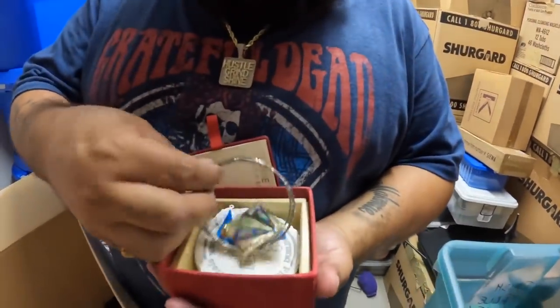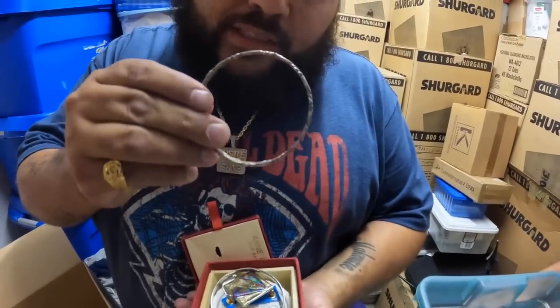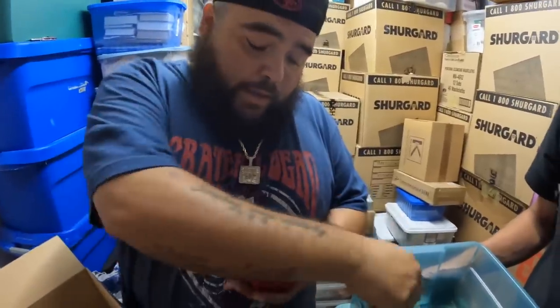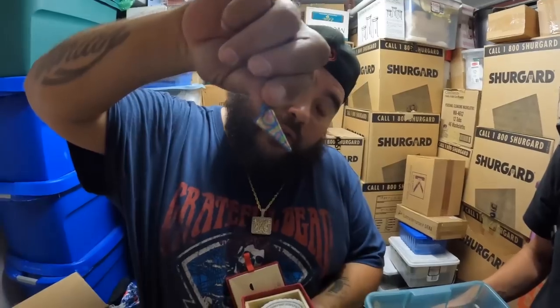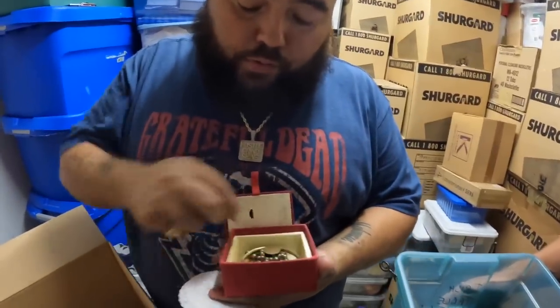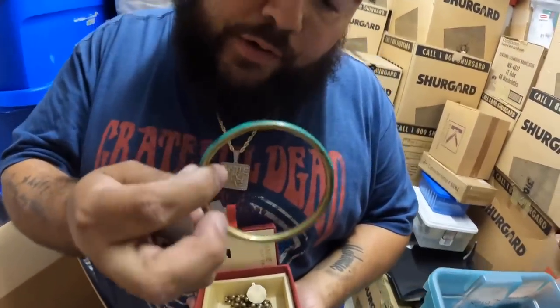Some bangles that look gold. One looks gold. It looks silver, but it's got a little tarnish on it. Yeah. The other one is going to be plated. Put them back in the box. Look at those 80s earrings, baby. Nice. Those are nice 80s. And then another one of mother-of-pearl kind of. Ooh, that's nice with the brass over it.